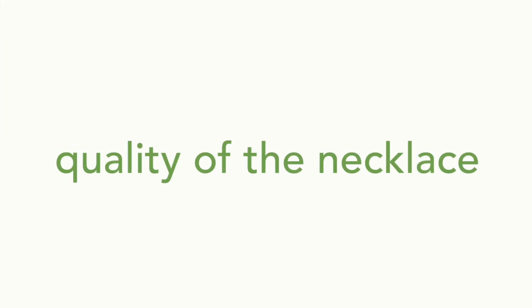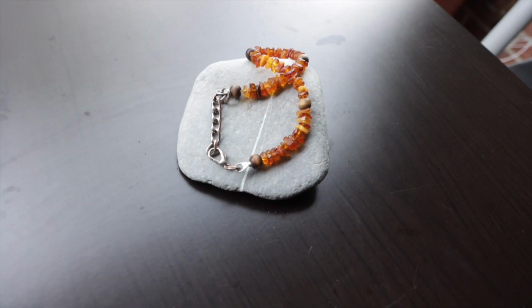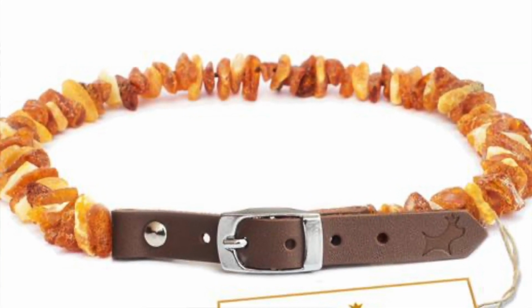Now, because we're actually using these on dogs, we want to see that the quality of the necklace itself is very good. And there's a couple of things you want to pay attention to. The first one is the clasp. You can either have one like I have, which is metal, which is really nice if your dog goes in the water and gets wet all the time, because it's obviously not going to rust, but it is going to break if your dog likes to play rough a little bit. So that's something to keep in mind. The other option is a pretty leather clasp, which I actually really like. But again, if your dog goes in the water a lot, then the leather will dry and crack and your necklace will have a much shorter lifespan.